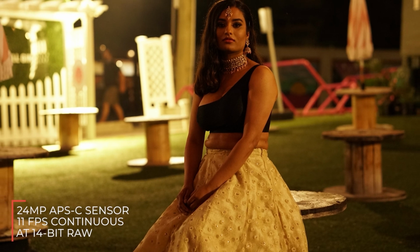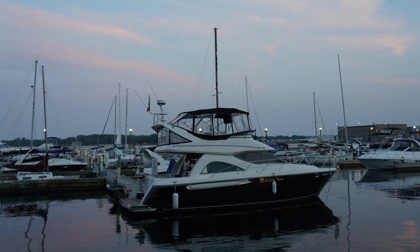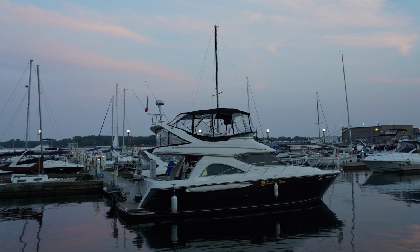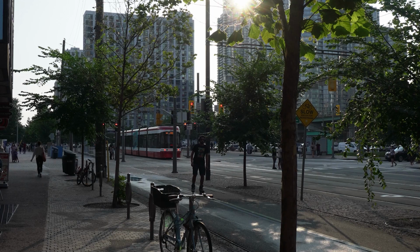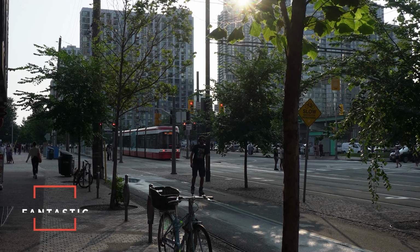So, is the Sony A6600 a good photo camera? Well, yes, but also not really. Here's the thing. It doesn't do anything special. When it comes to specs, it has a 24 megapixel APS-C size sensor, does 11 frames per second, 14-bit RAW. That is impressive, but that's what every other camera on the market does, and you could get these exact same specs for cheaper. What is impressive about this camera, and really any Sony camera, is the autofocusing system.